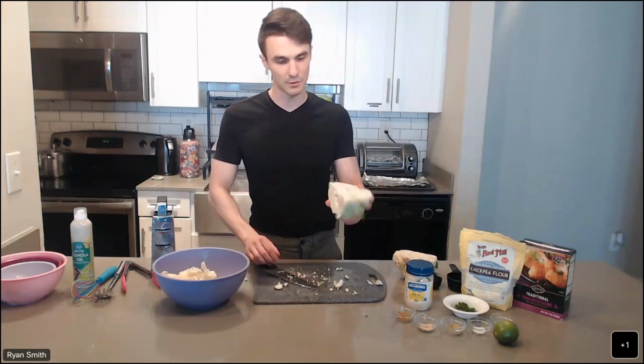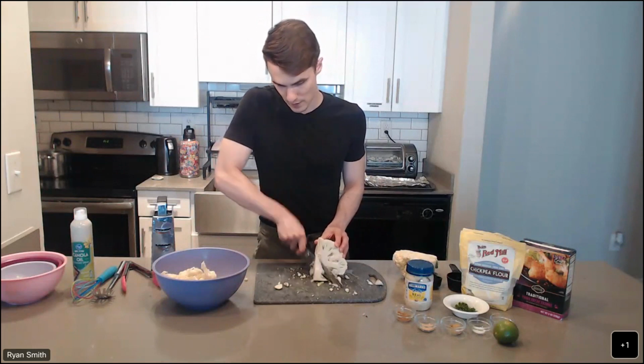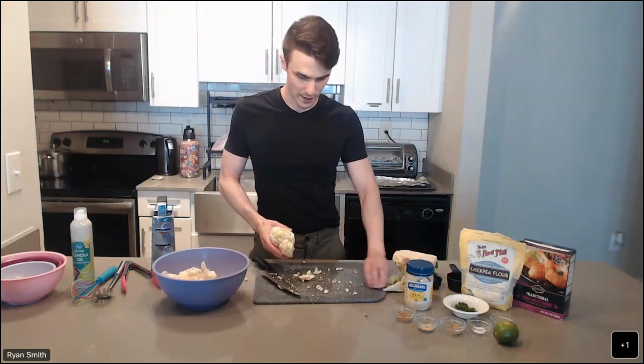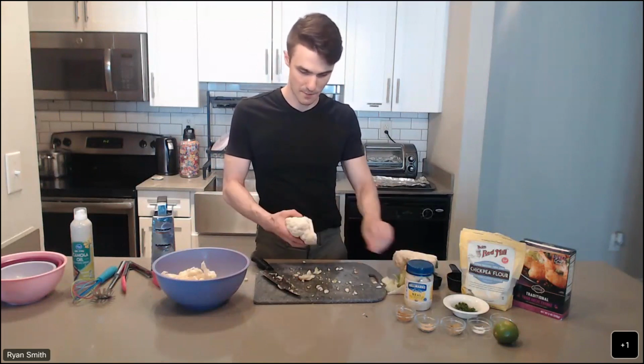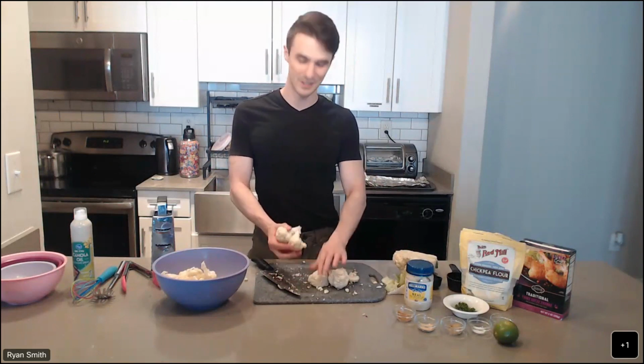So we'll repeat this with this other quarter now. Again, we're going to cut at a diagonal angle and remove that middle piece there, and we'll see those leaves fall right off when that happens. And if you've got any other leaves still attached, you can just go ahead and manually pull them out. And then we can break our cauliflower apart into little pieces.